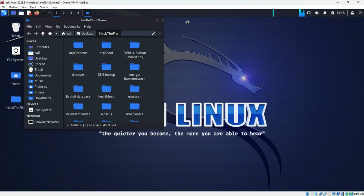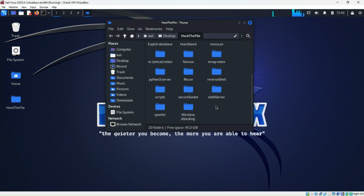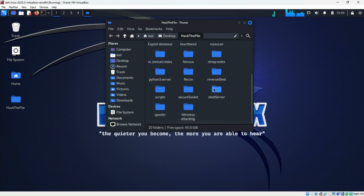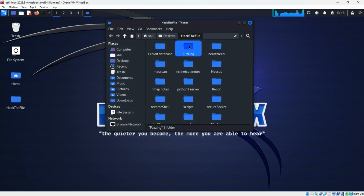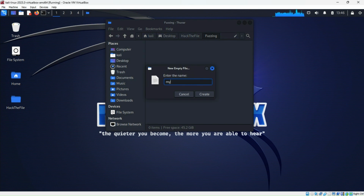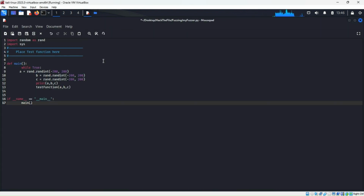Go to my HackTheFile. Let's see if there's any fuzzer file. I don't know if I've done this before. I feel like I've read or done this before, but it was probably just the first fuzzy one. I don't have any fuzzing file. Well, let's create a folder. Call it fuzzing. Then we'll put that in here, and we'll create a document. We'll call it myfuzzer.py. Remember, .py is that Python file, right? And we'll open that, and we'll just paste this in here.